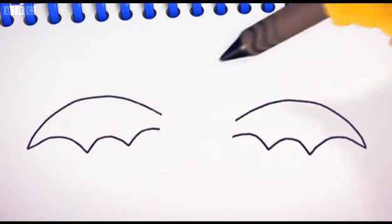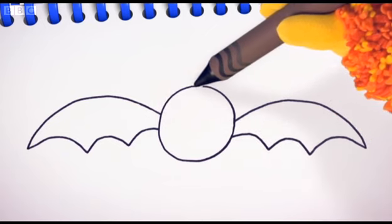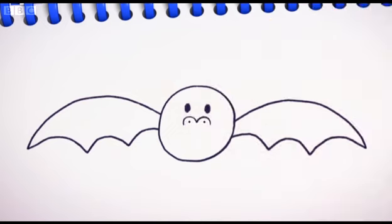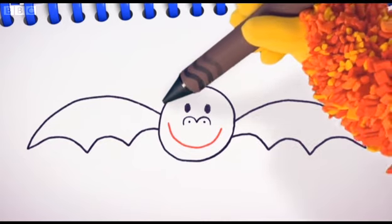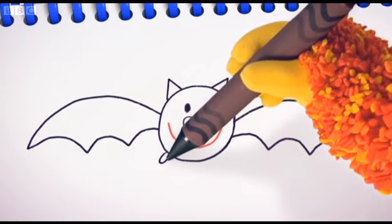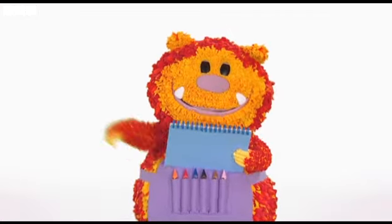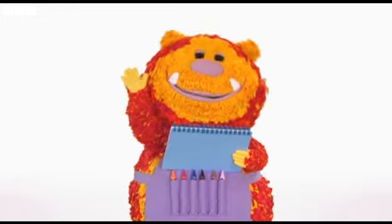Let's squiggle our bat a nice round head. Two eyes. One, two. And we can use our bumpy line for his nose, with two dots for nostrils. Then a big smiley mouth. Two pointy ears. And some little feet. One, two. And there's our bat. Shall we meet him? Say the magic words with me. One, two, three, four, five. Let's make our squiggles come alive.